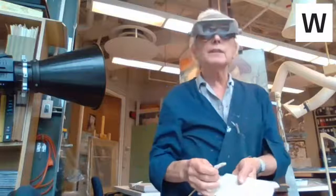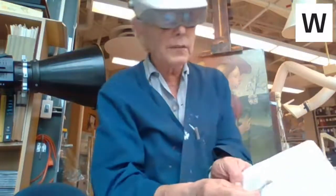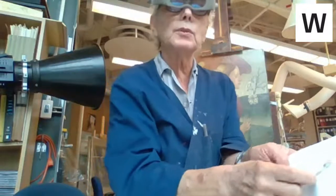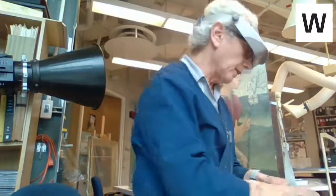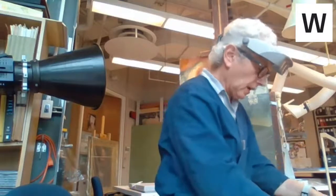So here, I'm just going to put this up against a white paper towel. Oh, can you see that? So you can see that I'm removing quite a bit of dirt right there. And that's just dirt that's on top of the discolored varnish.